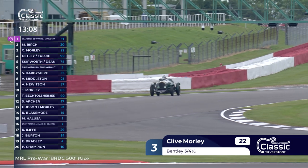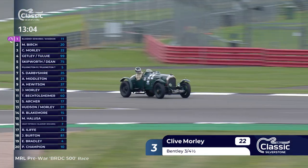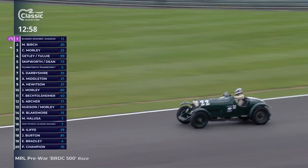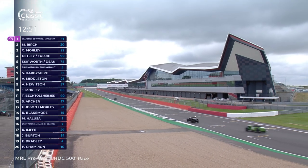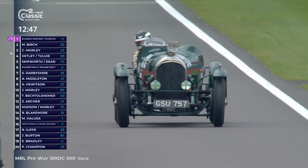Clive Morley, we're watching now, the number 22 Bentley, running in third place. He also hasn't been in the pits yet. He's driving solo. Okay. So I think we're about to see a rush of pit stops. Yeah, they're all leaving it to quite the last moment, which is interesting. I thought they would do it a little bit earlier, but they're leaving it till the last moment before making their pit stops in this race.